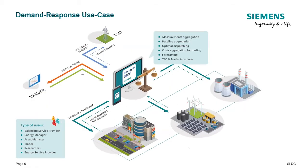At the same time, the demand response use case is the same microgrid that we have seen before, which can be part of a virtual power plant, where DEOP will again measure the real data in order to aggregate it and share the aggregated real data with the TSO. And the flexibility value. The flexibility of a microgrid is something that can be calculated by DEOP, or can be defined by the owner of the assets.